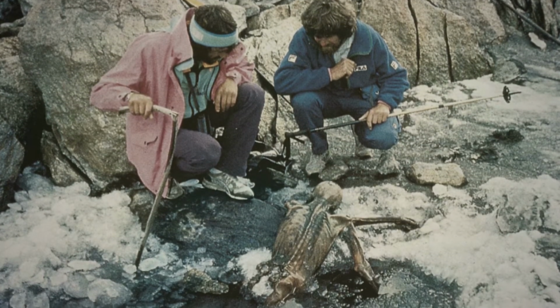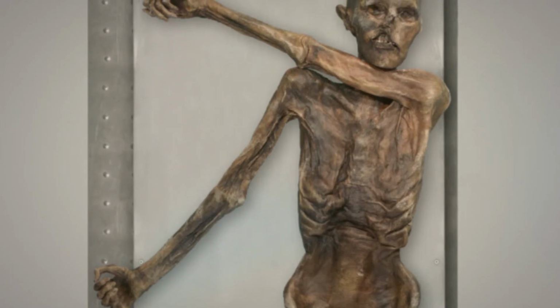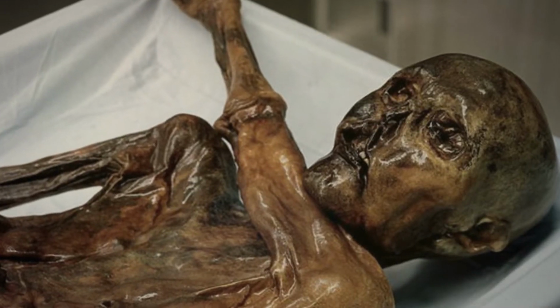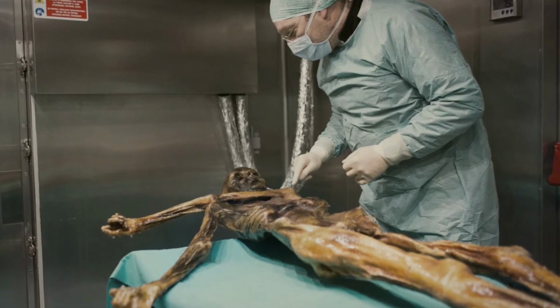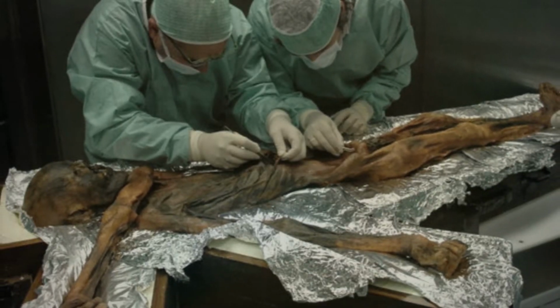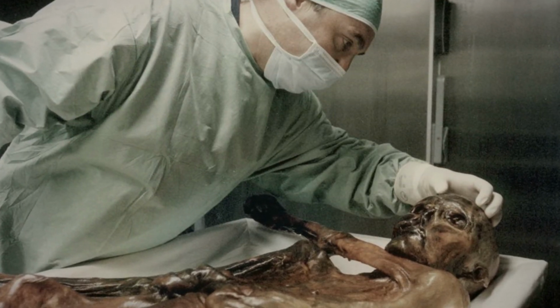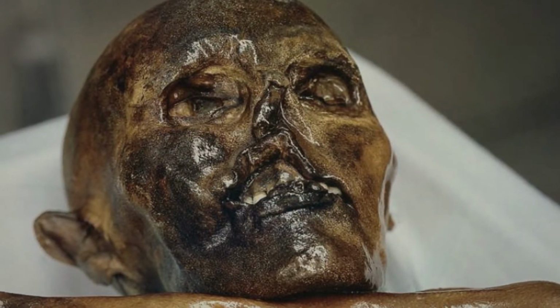The body that came to be known as Otzi likely met his demise between 3239 and 3105 BC. The valuable find promised to shed light on humans' distant past, and everyone wanted their chance to spend more time with Otzi. But that was before mysterious accidents and deaths began befalling those who came in contact with him.